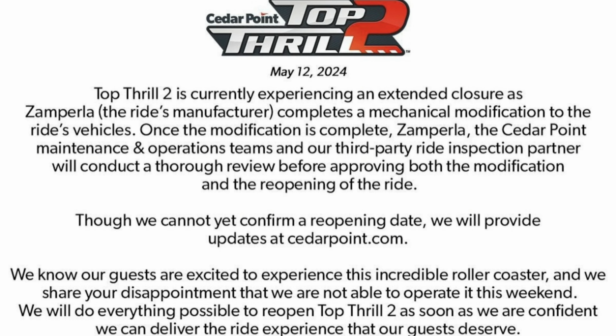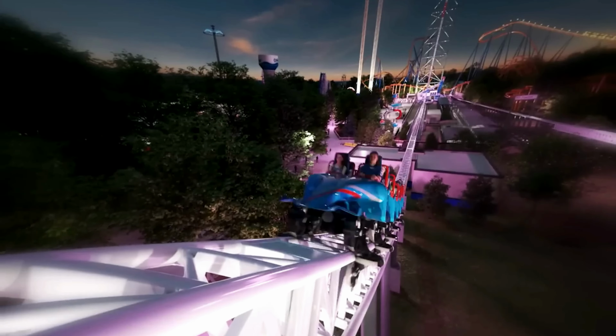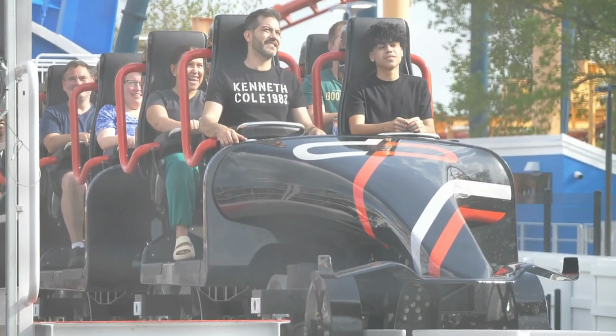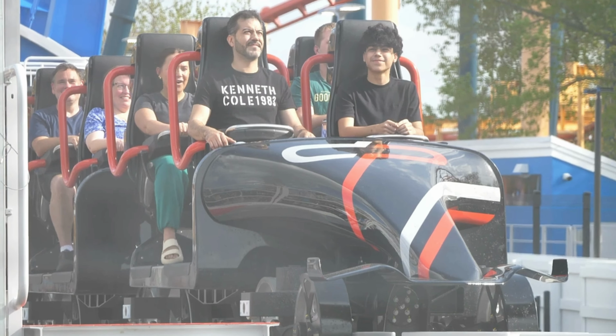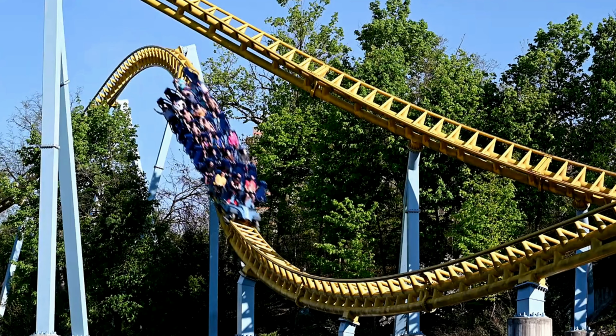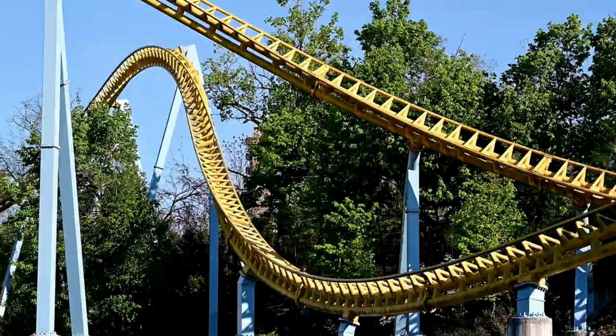As of recently, Top Thrill 2 closed, and I got to ride it a few times before Cedar Point closed it. It was pretty fun, but it was a little rattly and shaky, though it wasn't anything I couldn't look past. Also, the snaps going up the top hat and going through the Heartline roll feel really similar to the Stangle dive on Skyrush, and I don't think this was intentional, and it shows.